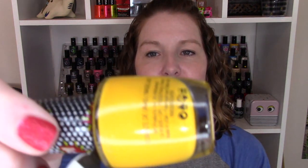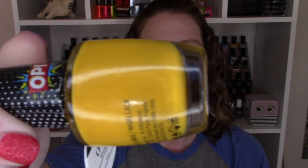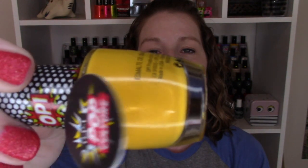Next, we have this bright yellow. This is Hate to Burst Your Bubble. This is a really fun bright yellow for this time of year. If you're just feeling like you need a little bit of sunshine, this is a great yellow color.